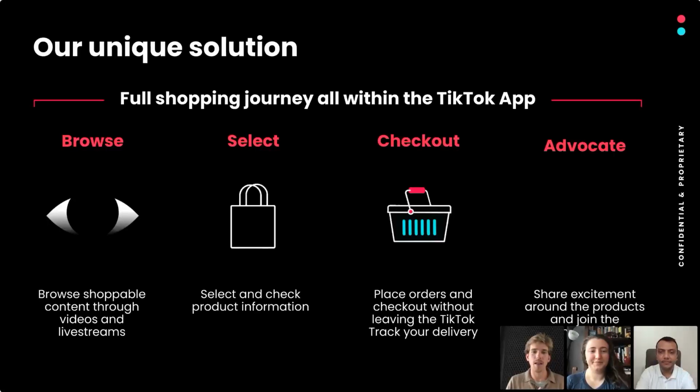So our TikTok Shop solution is unique, as the whole shopping journey happens within the TikTok app, from discovering products to placing an order and tracing delivery, and everything happens within TikTok. That's the beauty of it: I'm not going to lose any customer, any audience that has been impacted and is not converting on another platform. It's literally, I impact you and I convert within the same moment, just a few clicks away.